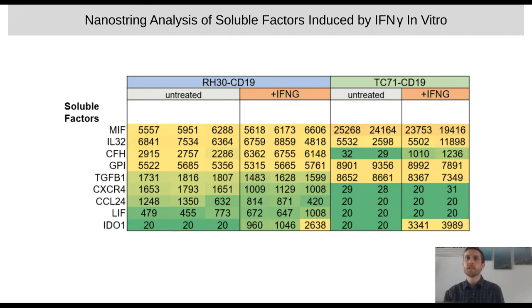The chart here shows the highest expressed soluble factors identified, and they're listed based on Rh30 treatment group. So each column here shows a different replicate, and the TC71 shown on the right side of this chart was used as a comparison. TC71 is a Ewing sarcoma line.